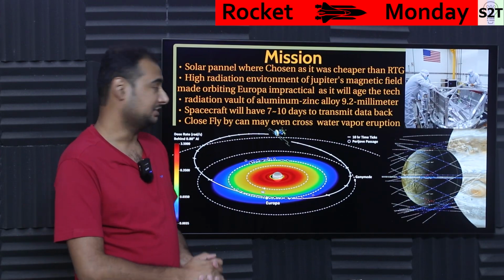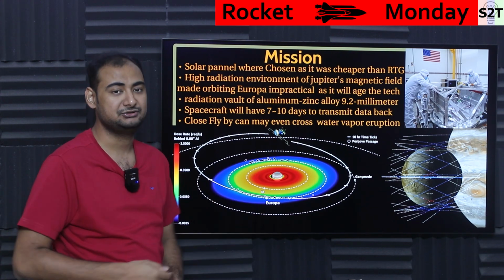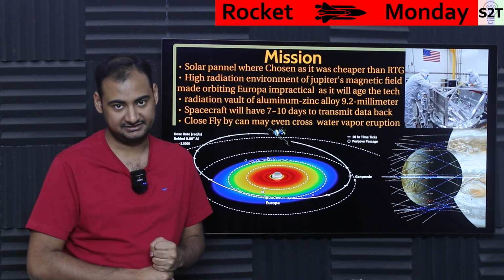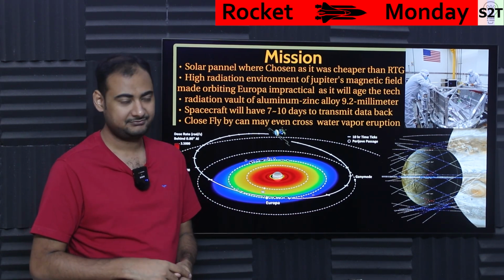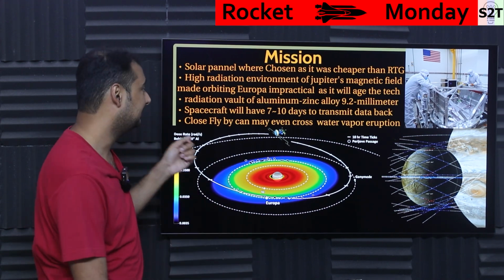So what about the mission? A solar panel was selected because you are going that far, and you may think, what about RTGs, radioisotope thermoelectric generators? While those are awesome, they are expensive. They require nuclear safety commissions and all that jazz, so very expensive, although it would have been lighter. So they're like, okay, we're gonna get cheaper, but heavier. So solar panels were selected.